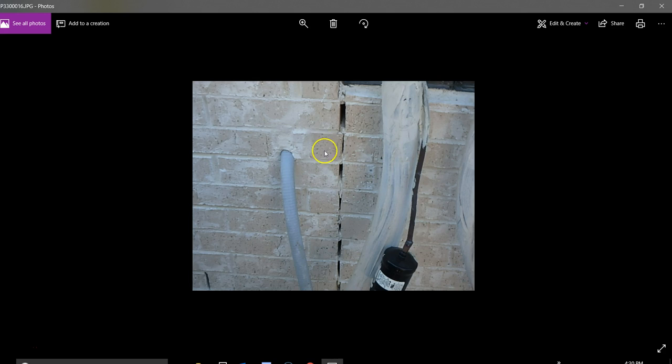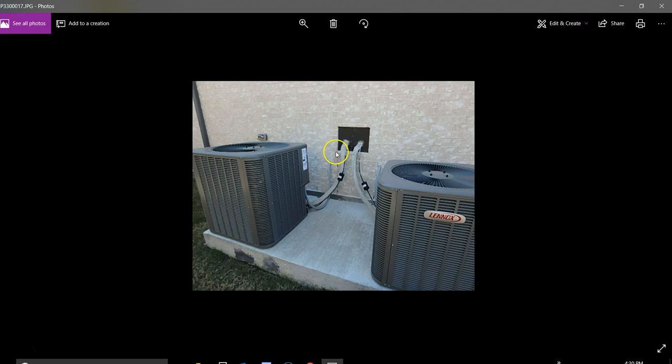This is an expansion joint behind the condensers that never filled with joint filler. So these joints should be filled. This should be filled with what's called joint filler. Okay. It's right behind the condensers, right here. Okay. Right there. Yeah.